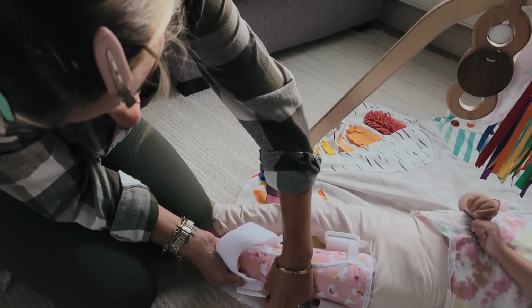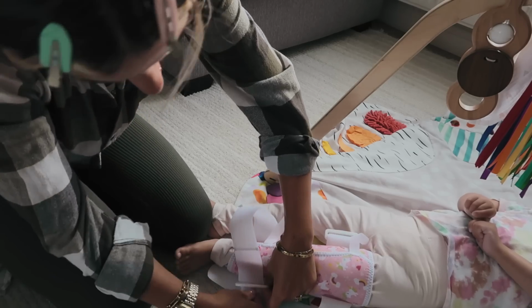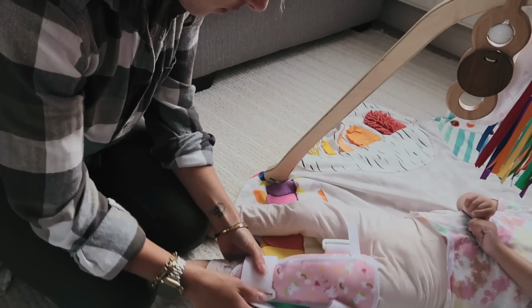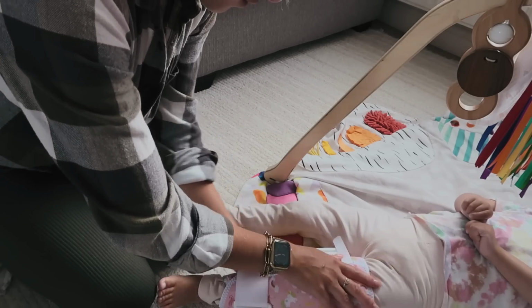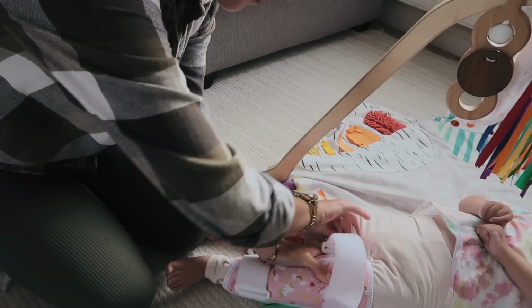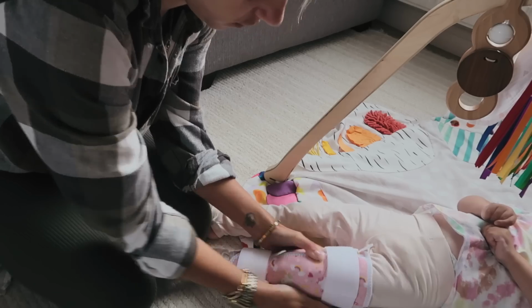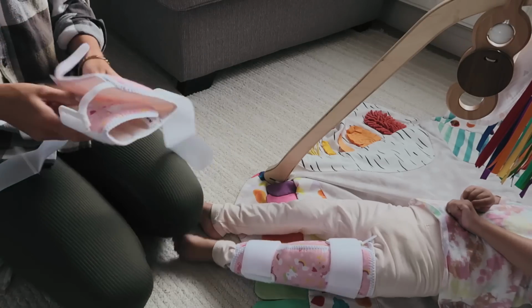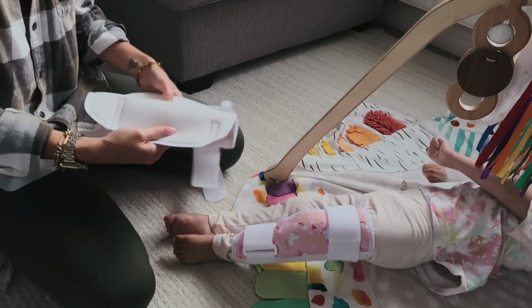So I'm going to give her a break to watch Mr. Bean, but I thought in the meantime, to get a little bit of extra hidden therapy in, I popped her leg in one of these gaiters. These are not going to be her custom gaiters. These are just ones the physio bought. They are much softer. The ones that she will be getting are going to be harder and won't actually be suitable for the daytime because of her dystonia.